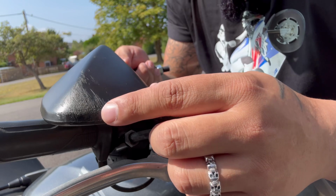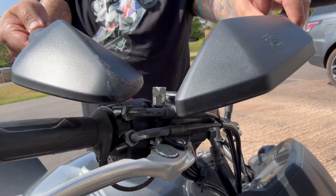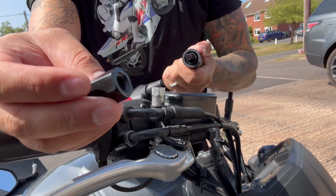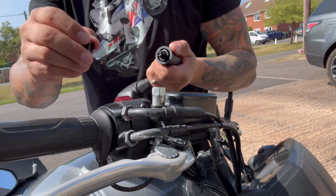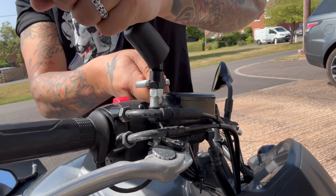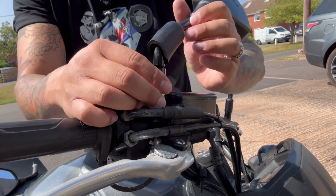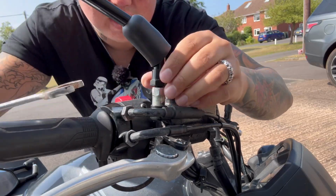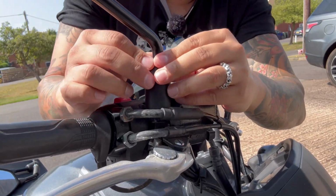Just that little bit of damage there that really annoyed me. New part's not quite the same as the old part. It's a bit more angular, but I think it'll do. I took the bottom bit off actually because I don't think it would go in. Do you know what I did? I put the wrong side on. Put the rubber cap back over the top.